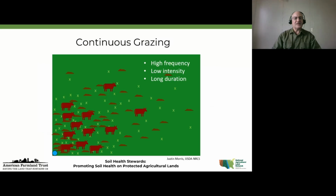So think about this diagram here. In continuous grazing, your livestock are going to stay closer to the water. These little brown manure patties are going to be highly concentrated over here. The urine, the little X's, that's your urine spots, they're going to be concentrated over here. The grazing is going to be much heavier over here, very, very light to no grazing over here, and your nutrients aren't distributed very well. That's a typical continuous grazing distribution pattern.